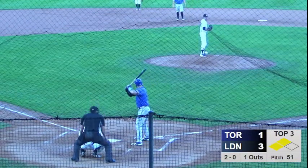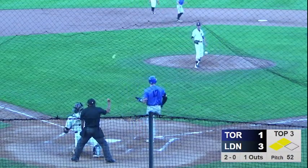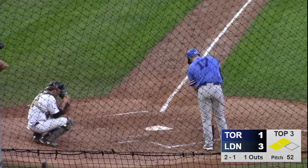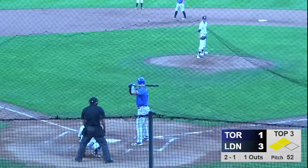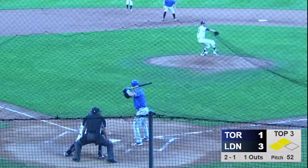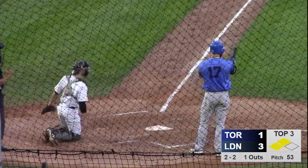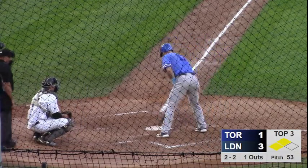Robert Doyle behind 2-0 here. This one swung on and missed. Salazzo right through that one. Marcus Connect, who is on deck, laced a single in his first at-bat, so you'd like to get Salazzo any way you can here to avoid loading him up, although there is a base open. This one swung on and missed again. Salazzo was up 2-0, and now the count back to 2-2 after two straight swinging strikes.